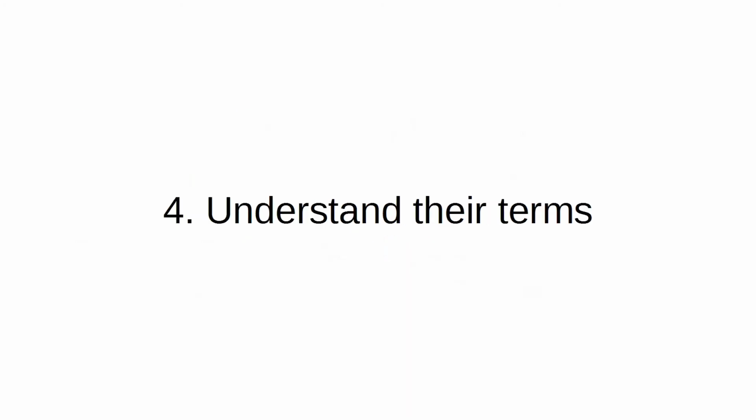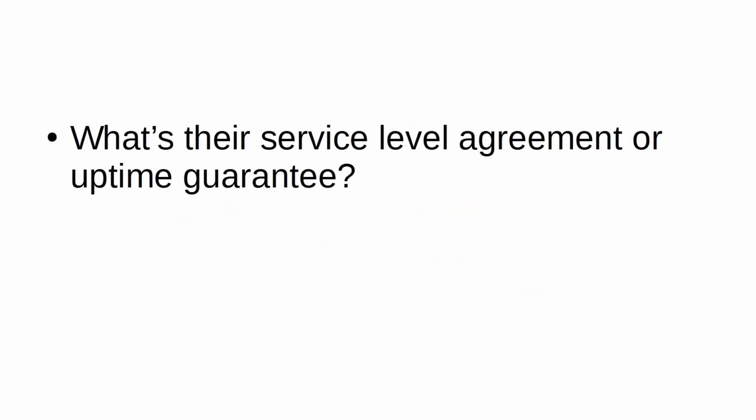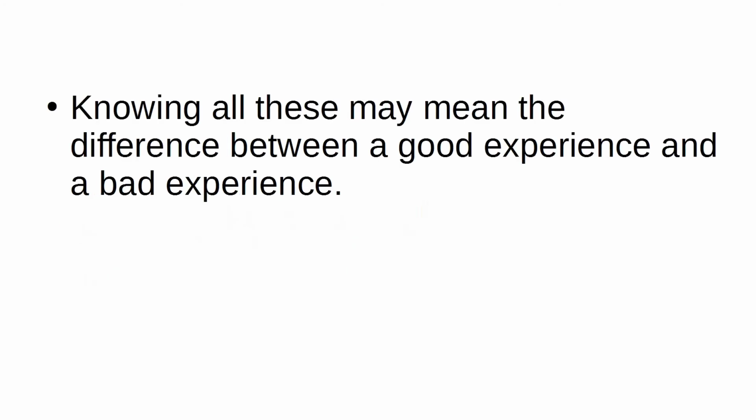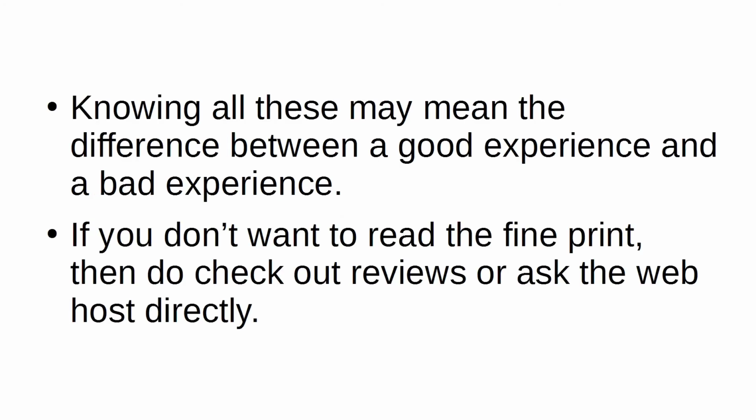Number 4. Understand their terms. What's the service level agreement or uptime guarantee? Their money-back guarantee, their contract terms. Knowing all these may mean the difference between a good experience and a bad experience. If you don't want to read the fine print, then do check out reviews or ask the web host directly.